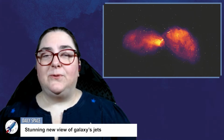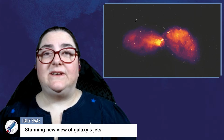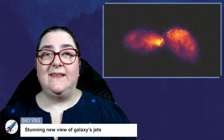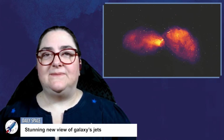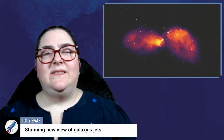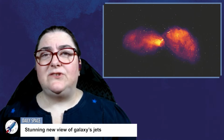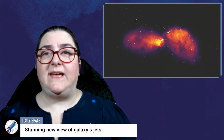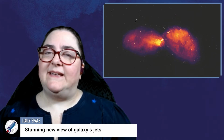According to lead author Benjamin McKinley, previous radio observations could not handle the extreme brightness of the jets, and the details of the larger area surrounding the galaxy were distorted. But our new image overcomes these limitations. This work appears in Nature Astronomy. The Murchison Wide Field Array is a proof of concept system developed to trial new technologies that will be used in the future Square Kilometer Array. What we see here is only a taste of the amazing science that is to come.